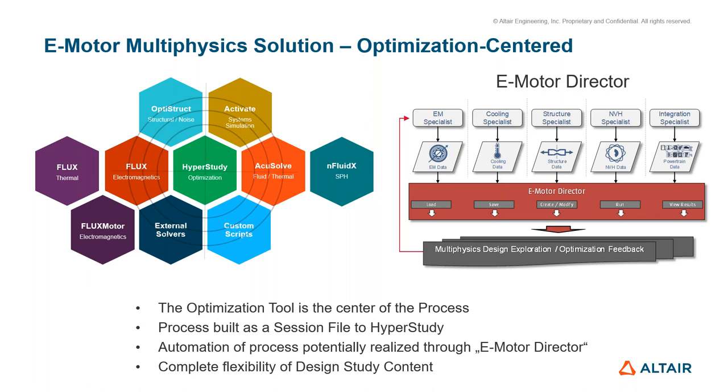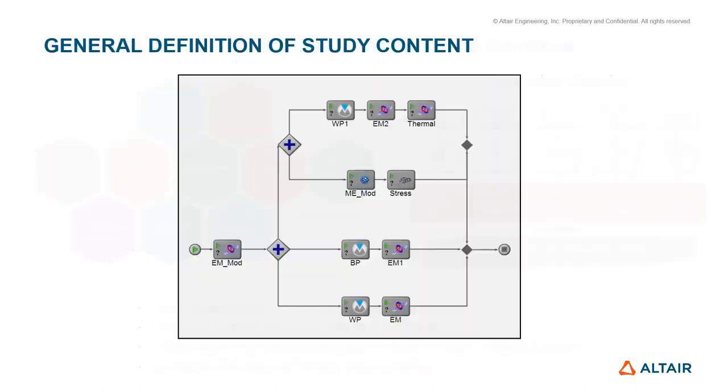So just two very important aspects of what you need to do this, and to do this efficiently, is to have a very, very simple way of setting up these types of multi-physics studies. And there we're looking at a kind of dashboard, a way of setting up. So you're dragging and dropping different tasks onto your screen.